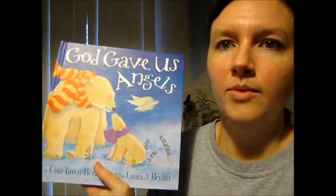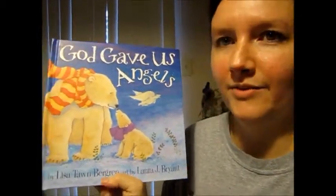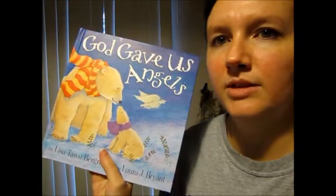Another fun one that I like is called God Gave Us Angels, and it's put out by Waterbrook Press, and it's one of my favorites because I love the polar bears, I love the artwork, and I've done books by her before. Lisa Tawn Bergren and Laura J. Bryant did the artwork in this one. But she has a whole series. God Gave Us You, God Gave Us Two, God Gave Us Christmas, God Gave Us Heaven, God Gave Us Love, God Gave Us the World, and God Gave Us Easter, along with God Gave Us Angels. And these are available where most books are sold.